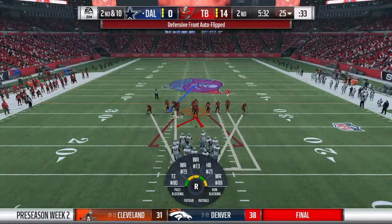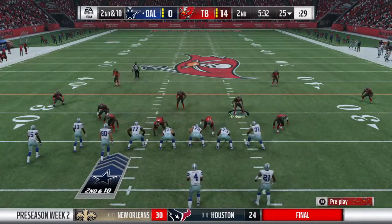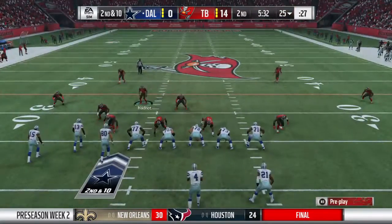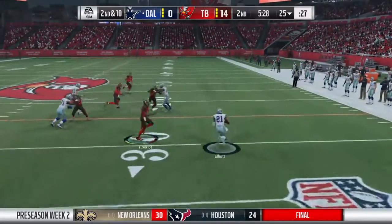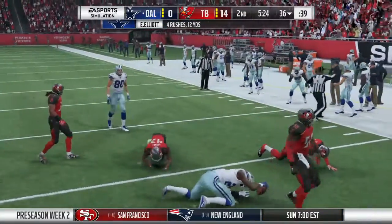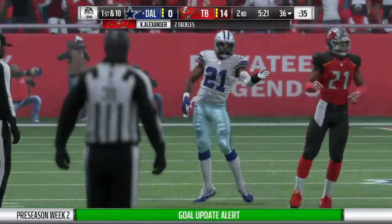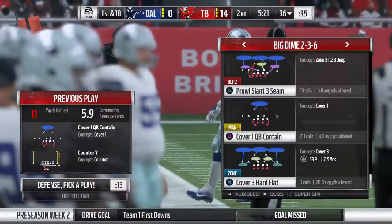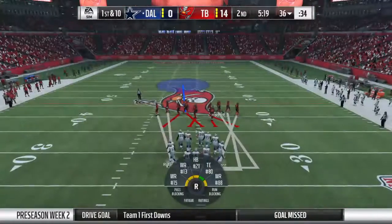Second down now after the incompletion. They'll run it now out of the gun. And some room to roam now. And they're able to get this one across the 35. Give them 11 yards that time and a new set of downs. Maybe a little sign of life here offensively, Charles. They get their first down. They didn't have any in quarter number one.